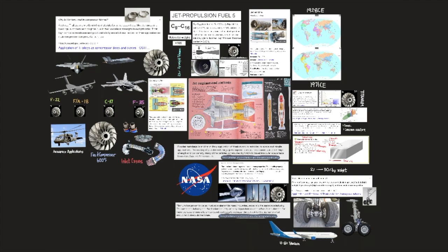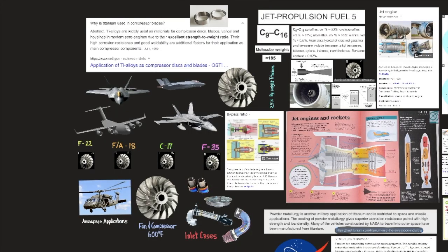The aerospace market is still the most important, with titanium products being used in both commercial and military aircraft. Gas turbines account for nearly half of annual titanium production. Titanium alloys are utilized principally in the fan and compressor sections at temperatures up to 600 degrees Celsius. Typical parts include inlet cases, compressor blades, discs, and hubs, as well as spacers and seals.